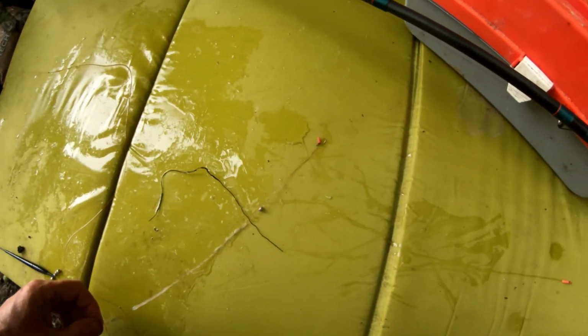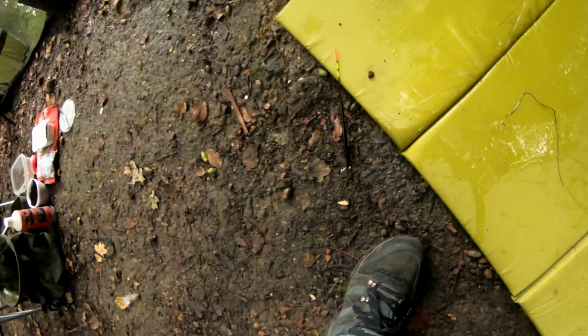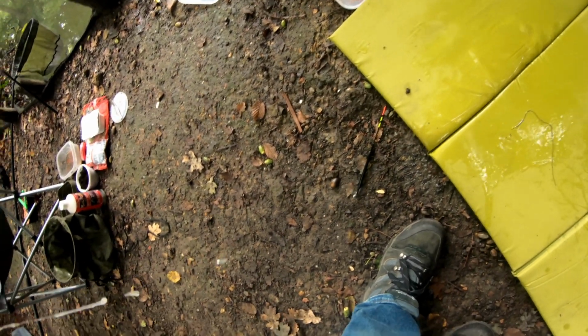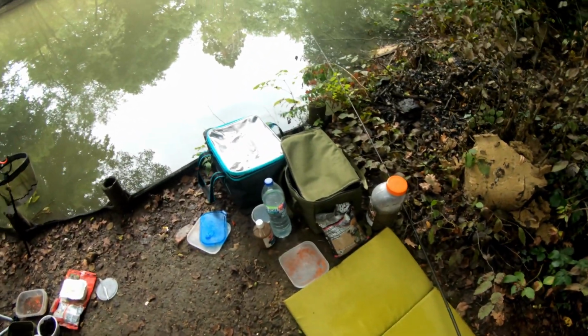That's lovely. And a size 14 hook with a bunch of maggots. And that's it. That's all there is to it. Straight through. Look at that slime. Yuck. But who cares? I'm a happy chappy, and I'm glad you've seen it as well.